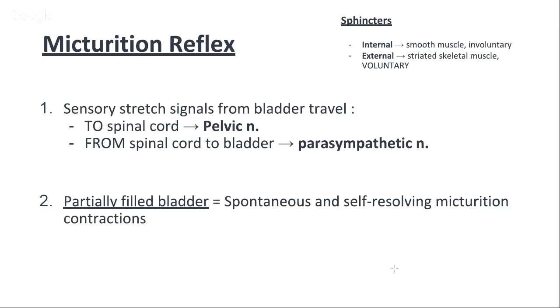In a partially filled bladder, as it fills it activates the sensory stretch receptors, which signal up to the spinal cord and then back to the bladder and cause it to contract. These contractions are spontaneous and resolve themselves. It contracts, then relaxes, then contracts again, then relaxes. A successful micturition reflex is one that results in you going to the bathroom. With an unsuccessful one, you feel you really need to go, but if you hold it back it goes away for a couple of minutes and then comes back and your bladder starts contracting again.